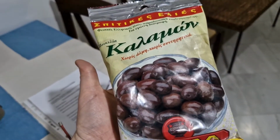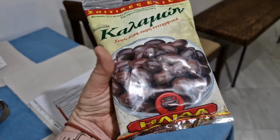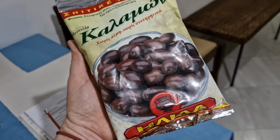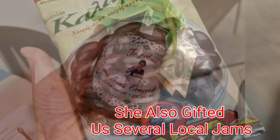Then the hotel owner brought us calamari olives, which are my absolute favorite, and apologized that these were not here already. This place is unreal.